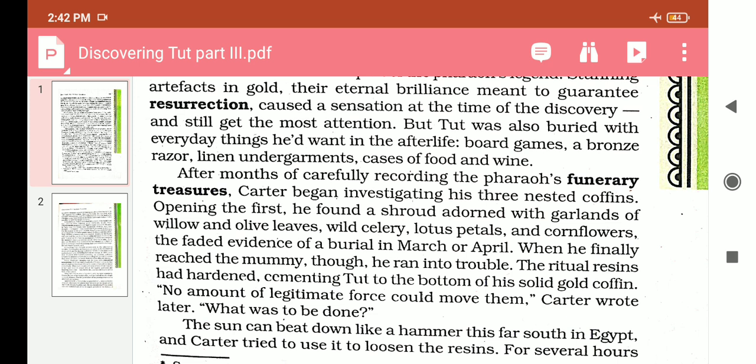Dear students, Carter took a few months to record the treasures found in Tut's grave. Then he began investigating his three coffins, which were nested one in another. In the first coffin, he found a piece of cloth with garlands of willow, olive leaves, wild celery, lotus petals, and cornflower, which suggested that he had been buried in the months of March or April.